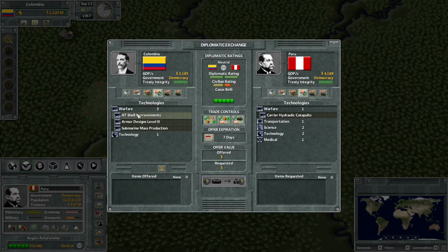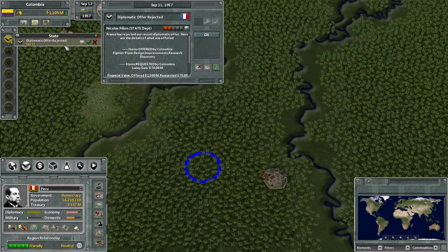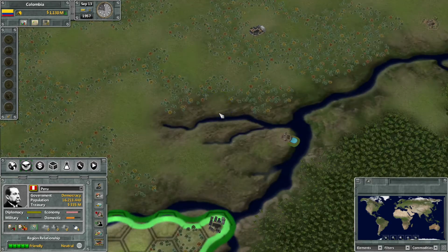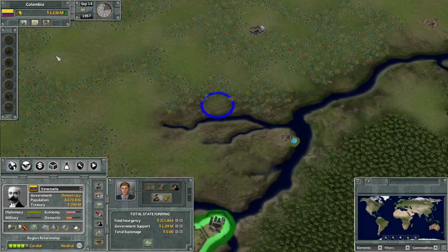80 shell improvements might be something that... Come on. I wanted to pay a few million. Oh, France actually rejected that. That's a bit unfortunate. Okay, well, at least Peru accepted that. Does Venezuela have a little bit of money, I suppose? It's tank tech. 20 million.